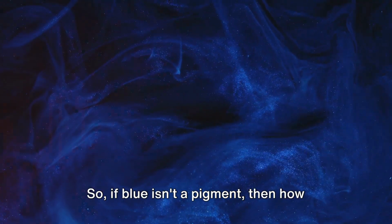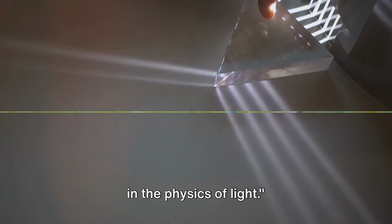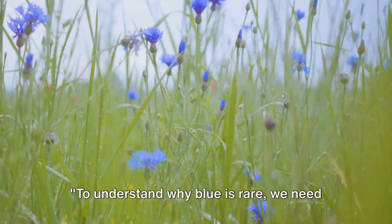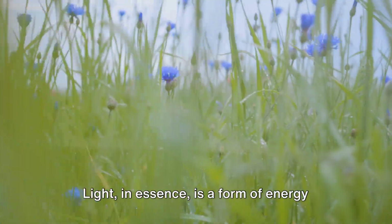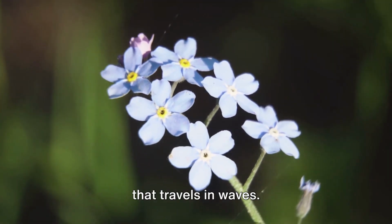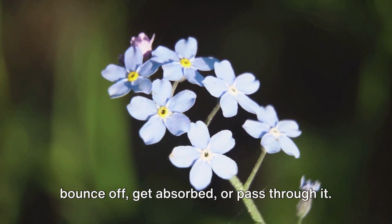So if blue isn't a pigment, then how does it appear in nature? The answer lies in the physics of light. To understand why blue is rare, we need to delve into the science of light. Light, in essence, is a form of energy that travels in waves. When light waves hit an object, they bounce off, get absorbed, or pass through it. The color we perceive is the light that is reflected back to our eyes.